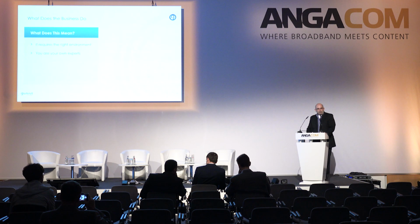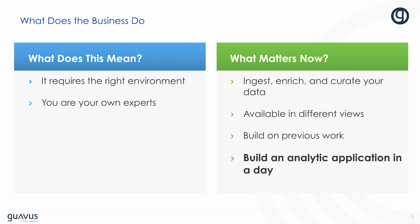I personally have been in telecom operations systems all of my career. It's an environment where we built, sold, and maintained these operational support tools. We were the experts. The reality is that matters less now. What matters is being able to ingest, enrich, curate the data to make it available in different views for different use cases, to be able to build on previously developed capabilities to make an incremental change, hopefully an incremental improvement, but not always. To accept that failures and hiccups are not failures of people, processes, or systems, but they're actually learnings along the way, and to be able to build an analytic application in a day.